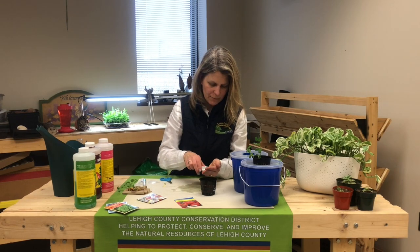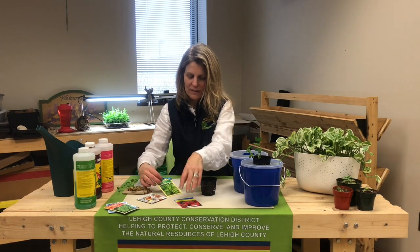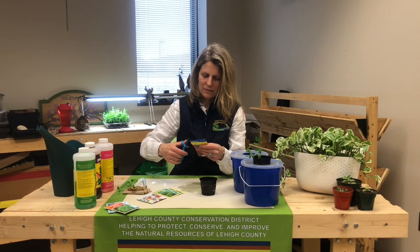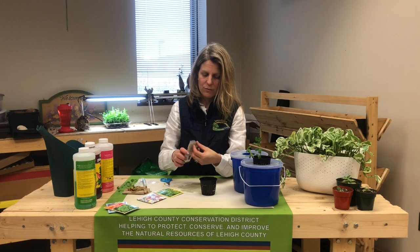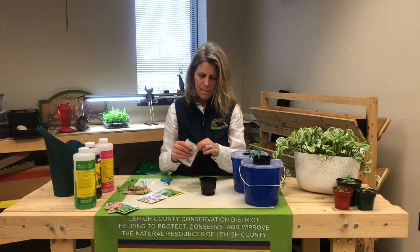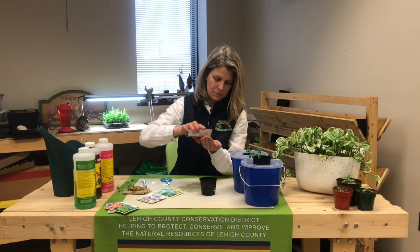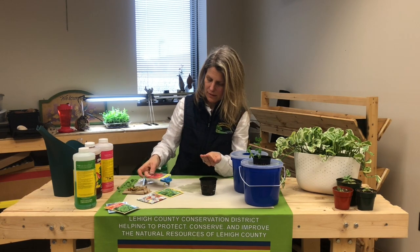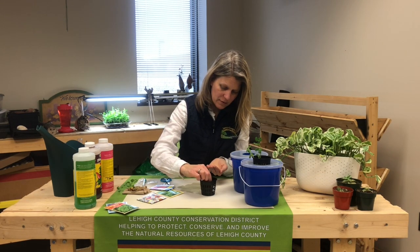Something should germinate from that bunch as long as the packet says that you're using seeds that are viable right now. Mine says you can use them till December of 2020. That's good. So I'll do my tomatoes in the third one. Ooh, there are not very many seeds in that tomato package. There we go. Okay. So put about 3 or 4 in there.